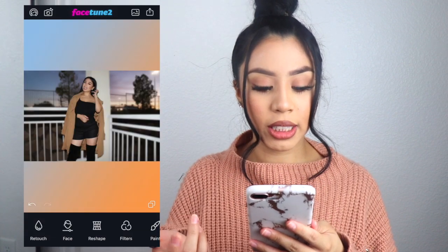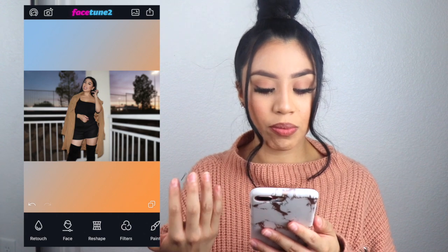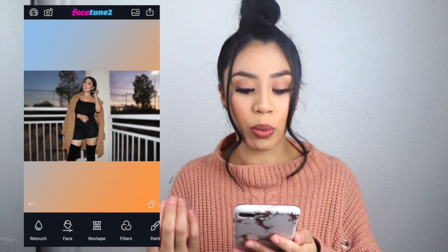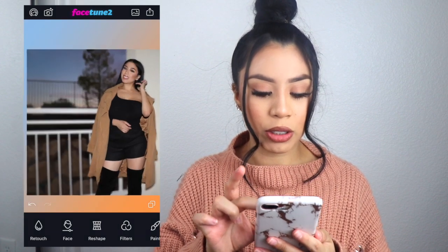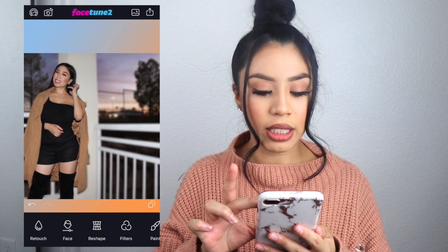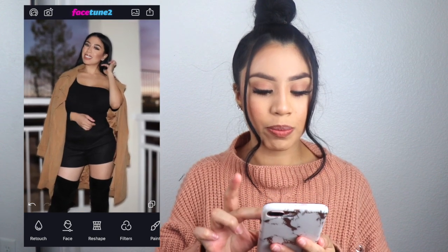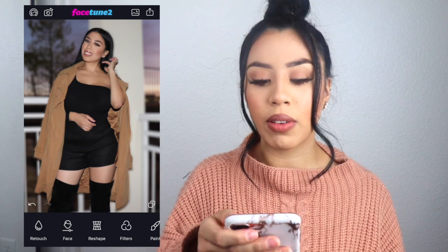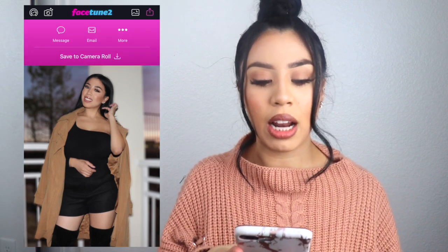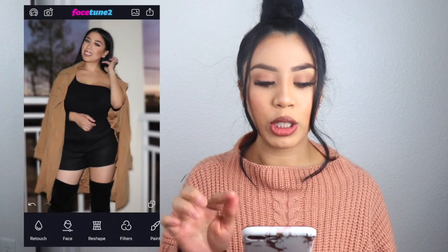Okay, guys, so this picture for me, I like it. I'm pretty satisfied with the way it looks. Everything looks nice. You can still see the background, it's just a little bit blurred, and I just like for it to look like that. I really am happy with it. So now I'm gonna save it, and then we're gonna head on over to Lightroom, which is my favorite app ever.